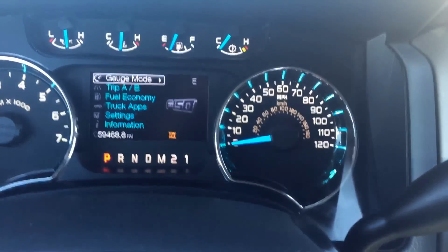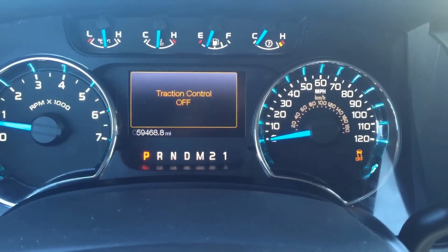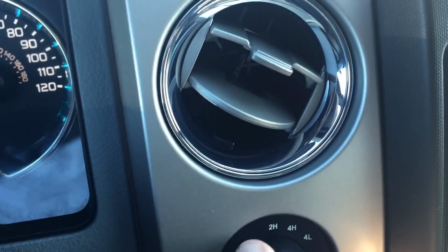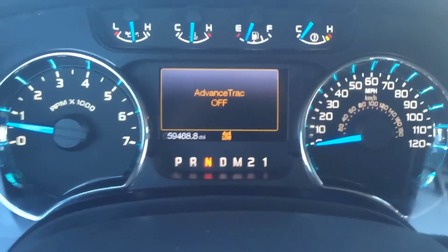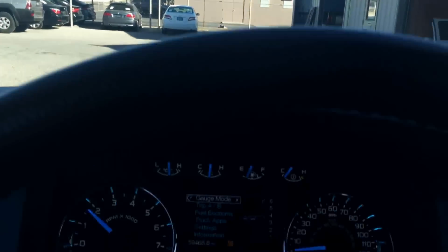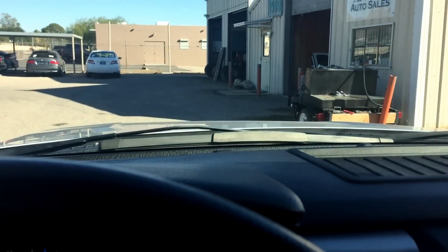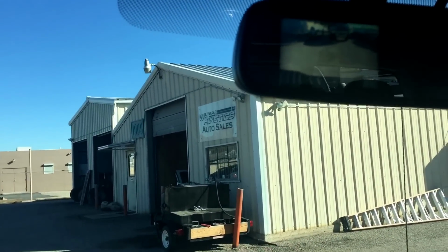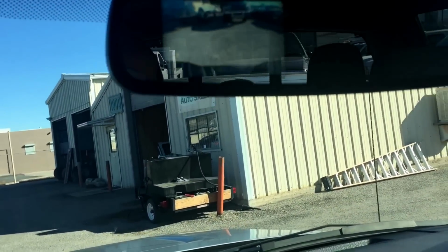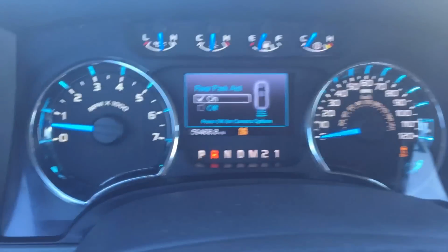Here's the tow. That's tow on and off right there. Then we've got this button. That's the traction control, off and on. All right, let me put it into neutral. We're going to go to 4 low. Now we're in 4 low, which turns off the advanced track. That's low, and that's in drive. And reverse. Let's see if we've got parking sensors going here. Kind of curious about that. Yeah, there's your parking sensors.